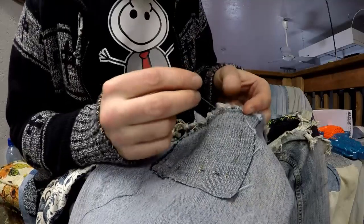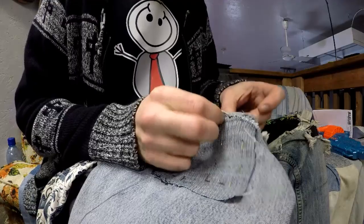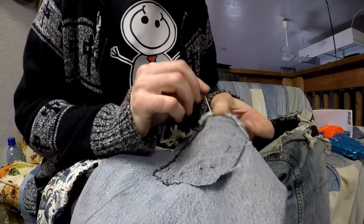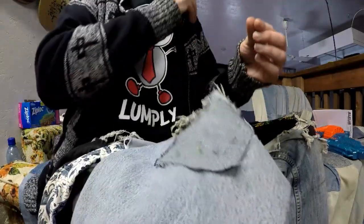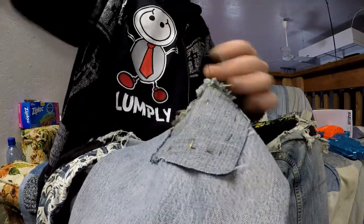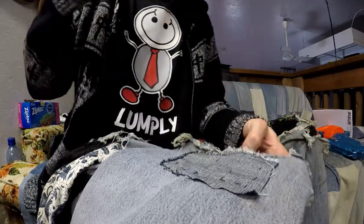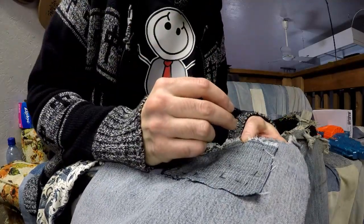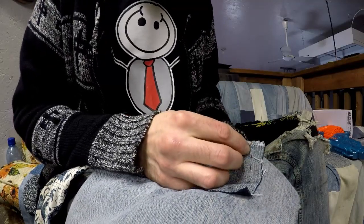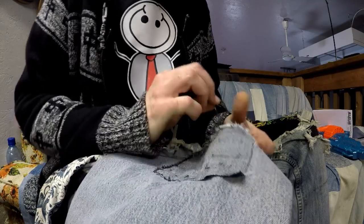I'm going to start back on the bottom. Down in this corner, I'm using a blanket stitch just to incorporate a lot of material, because it's a very heavy wear area, obviously. And I'm using a pretty heavy denim thread as well, just to hopefully make this last a bit.